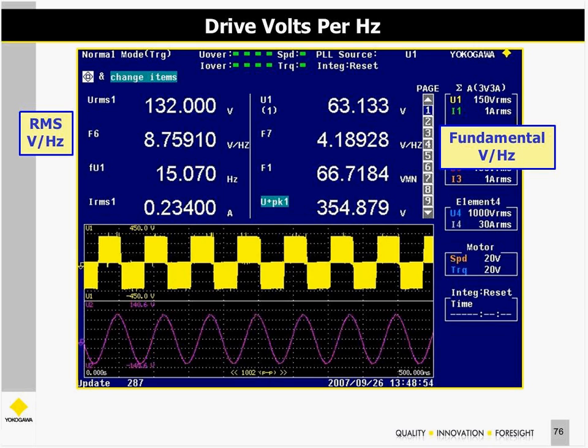Here's the display of our Volts-Per-Hertz. Here's the math function based on the RMS value. So the voltage is going to be higher. And then this is based on the fundamental.